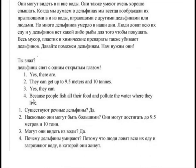Number 4. Because people fish all their food and pollute the water where they live.